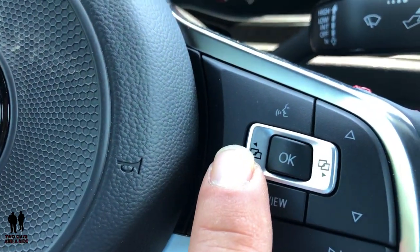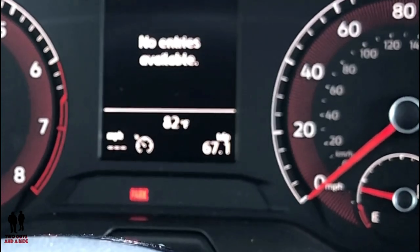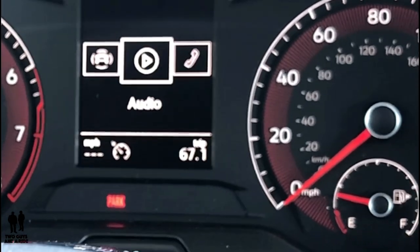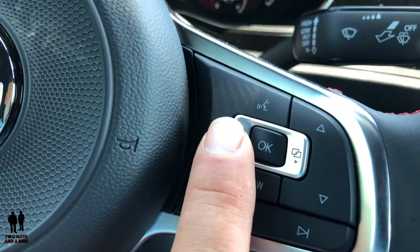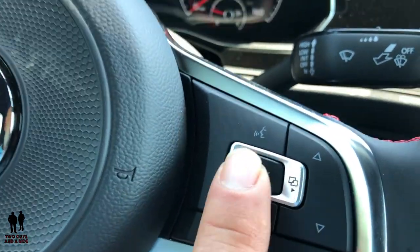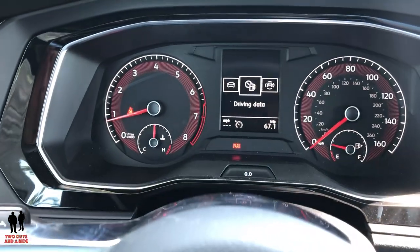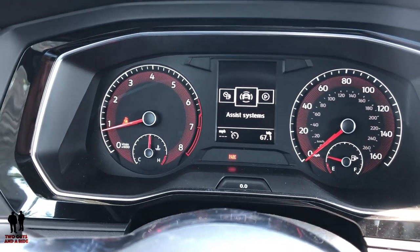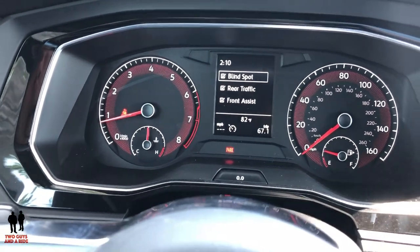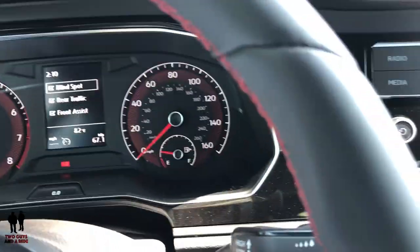If I go to the left button right here, or the right button, it doesn't matter, I can go to either one. I can go to telephone, audio, assist systems, driving data, and vehicle status. Okay, I can get to those anytime by toggling these two buttons here. If I want to enter that particular menu, I press the OK button. So let's go over here and we'll go to, say, assist systems. There we go. Press OK. And then you're going to see the same things that you saw when I pressed this button here, just a different way to access it.